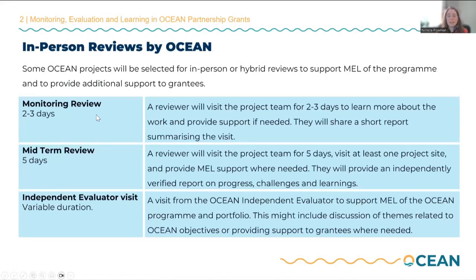It's really important just to let you know that with these visits, we would definitely be in touch with you in advance to agree a suitable time so that it doesn't interfere at all with your ability to implement your project. So this will be a collaboration on the scope and depth of the review and where you want to visit. We'll be asking you to really propose what you think would be the most beneficial use of that time together.